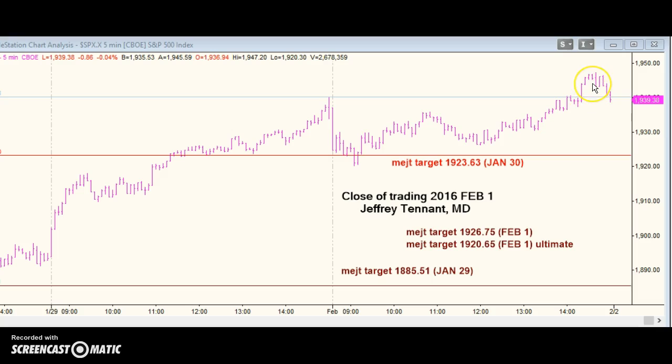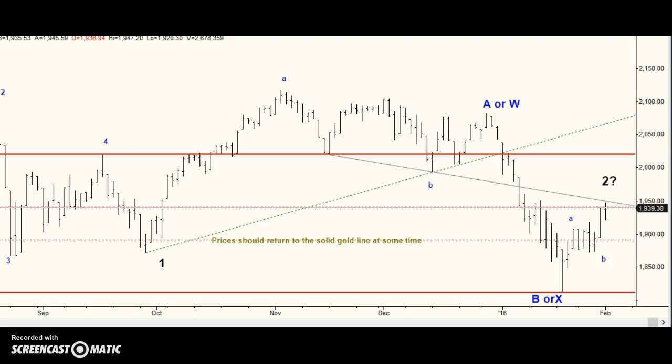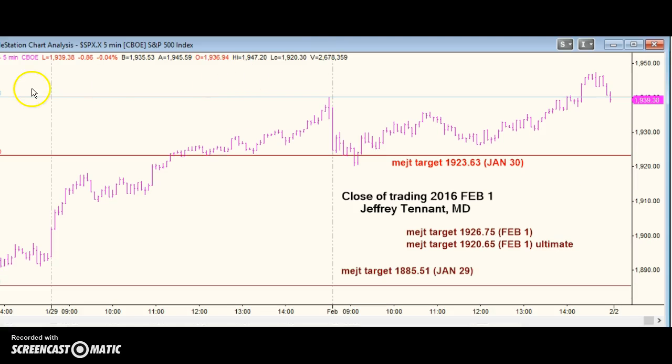So what does this big move up here mean? To be honest, I'm not really sure. I did have a target I mentioned a few times that based on the Fed whipsaw, we should go over 1948. We hit 1947.20. Maybe that's close enough. I've mentioned a few times I thought we'd hit this gold trend line. We came awfully close but didn't hit it. Maybe that's close enough. I don't know.